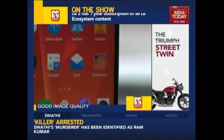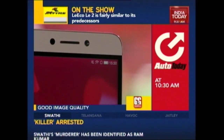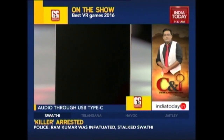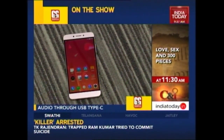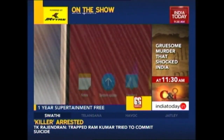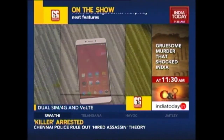The phone is running on Android 6.0 Marshmallow with EUI on top. Now we have divided opinions on the UI. It surely is clean on the one hand, but it feels sluggish at times. Now LeEco is heavily banking on the supertainment it's providing. You get a year of membership free. It's good, but then you would need a good network connection.